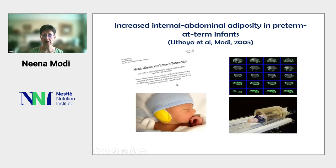So first of all, some data from my own research group, which goes back to 2005. This was a study in which we used whole body magnetic resonance imaging, taking images of the baby sequentially, sliced through the body as it were. And we showed that there was increased internal abdominal adipose tissue in preterm infants when they reached the age of full term. And that was published in Pediatric Research in 2005.